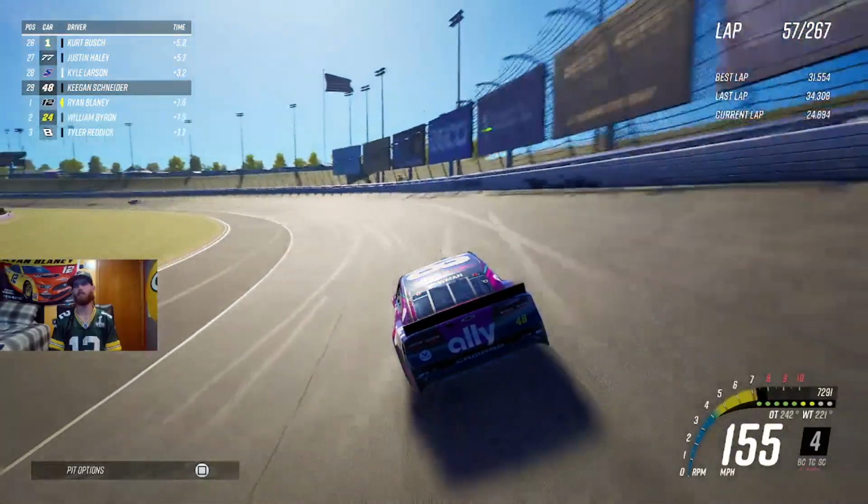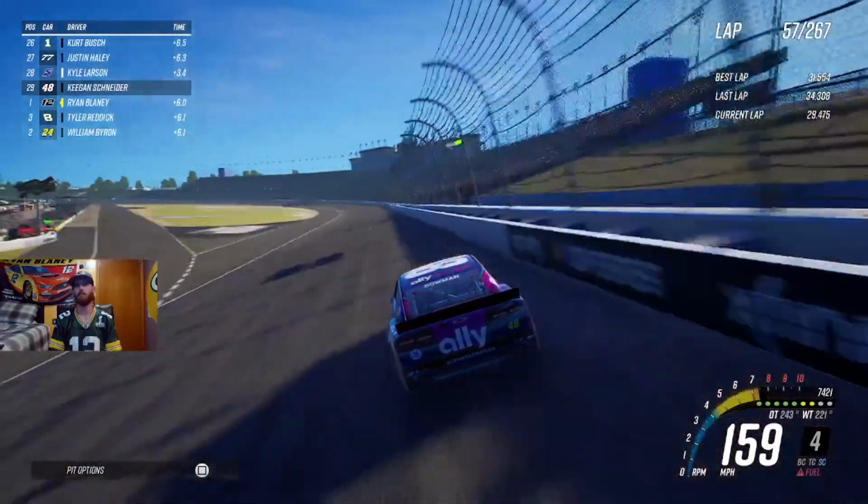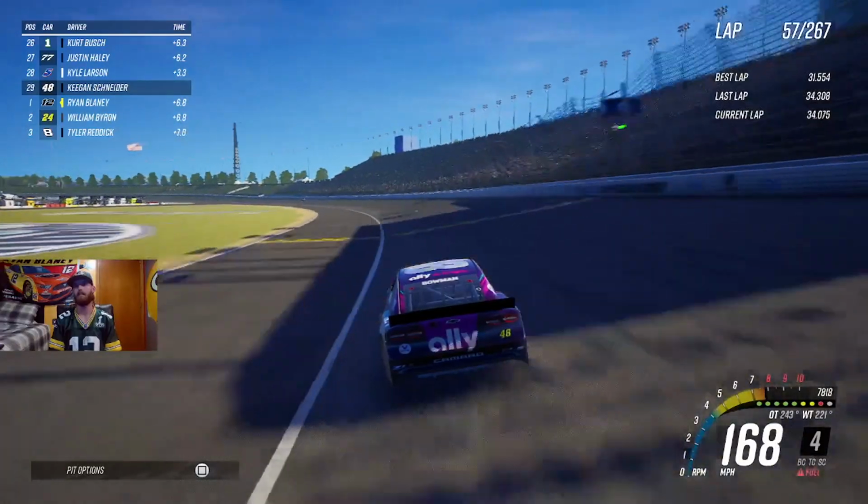Definite adjustment changes will be coming under the first stop of the day for Schneider, as he plans to pit at lap 60 regardless of if the rest of the field ends up pitting at lap 60 or not.